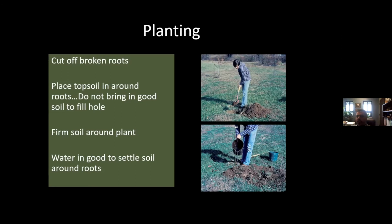Place topsoil in around your roots after you put it in the hole. One big thing is, do not bring in good soil to fill the hole. Put the soil that you took out of it right back in the hole. The research shows that if you put really great soil back into a hole that's in clay, that root ball just stays in there. It goes in circular form around there and can girdle the plant. So the plant needs to get used to the native soil. So we recommend now just to put the native soil back into the hole.